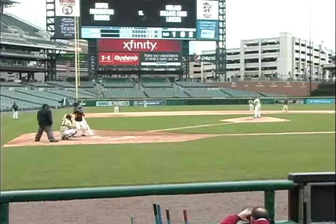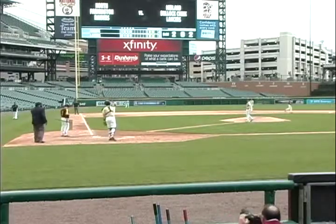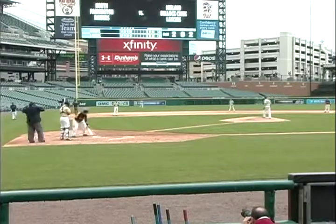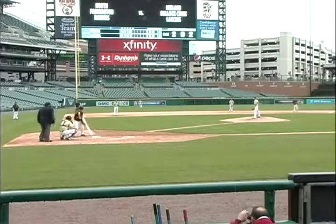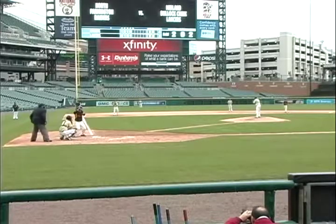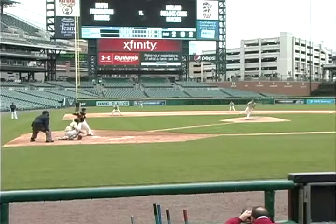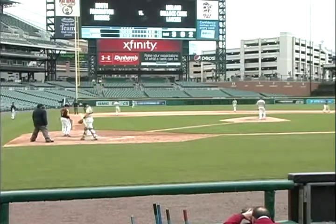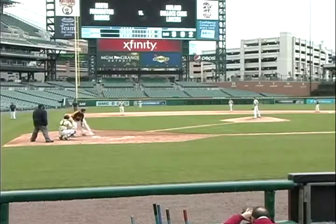TJ Radosa, not getting the breaking ball over, but still pitching well here. It's another ball, so 2-0. Reno, Brooks Reno. Great baseball name. Can't say enough about a guy named Brooks Reno. 2 balls and no strikes, 2 outs. Let's see if he can help the Raiders take the lead here with another 2-out rally. Here's the pitch, and that's low.